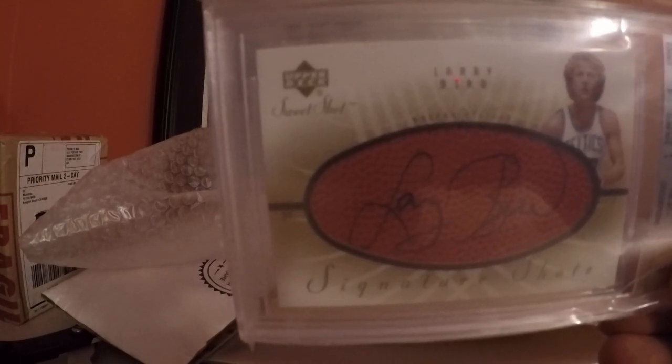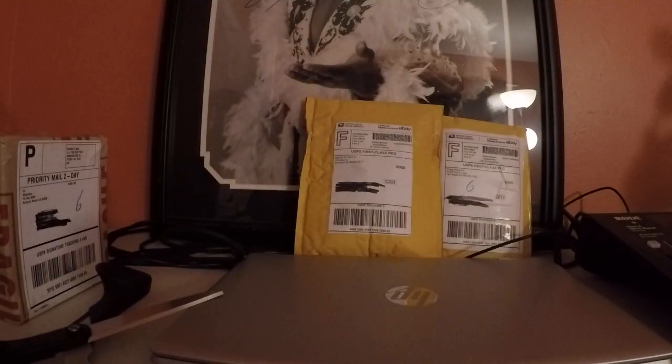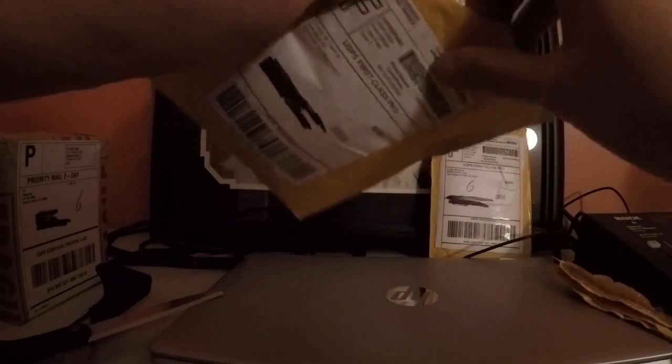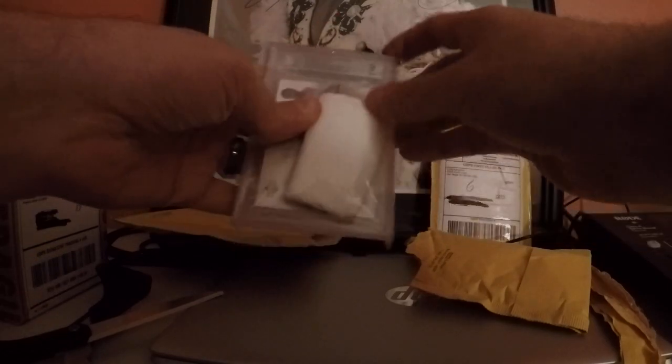So I'm very happy to get this for my own personal collection, and that will stay with me for quite some time. Even though I do buy and resell and all that good stuff, that was a key Larry Bird, and I just recently sold a Larry Bird that I made some money on, and I'm like, I want a nice one for my collection. Not that the one I had before was nice, but anyways, this one, again, packaged pretty well.